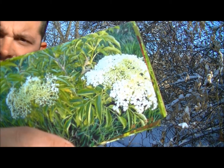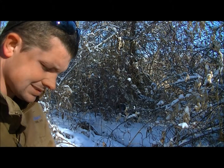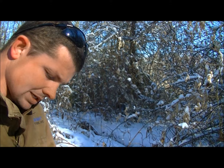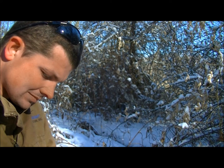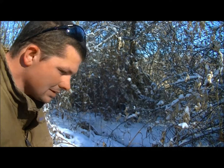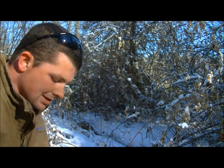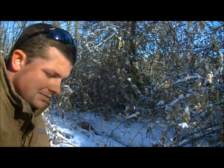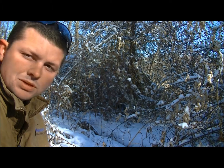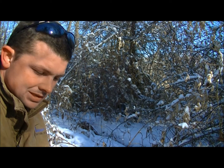I mean, there's that one. I think that one's elderberry. Didn't write that one down, but there's just so many of them. Anyway, I just thought I would show you guys that. It's kind of my passion at this moment. I definitely don't know even three-quarters of the plants. There's so many of them.